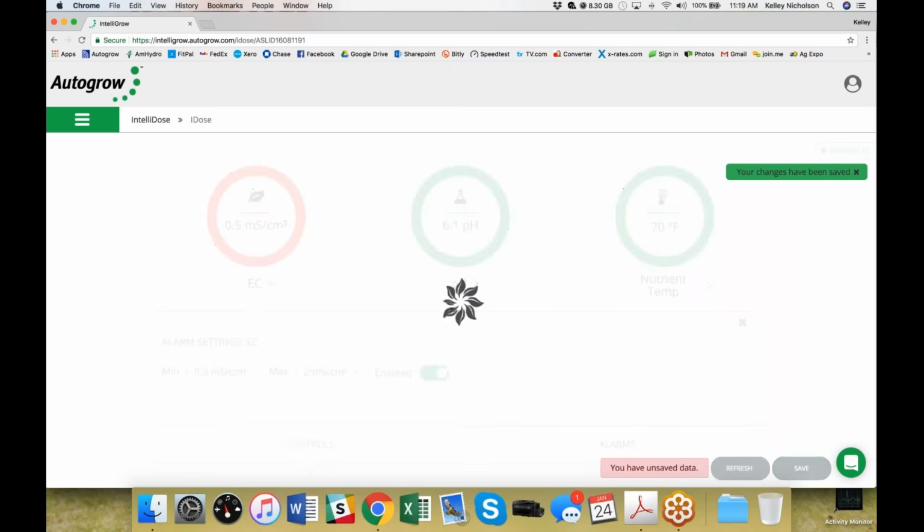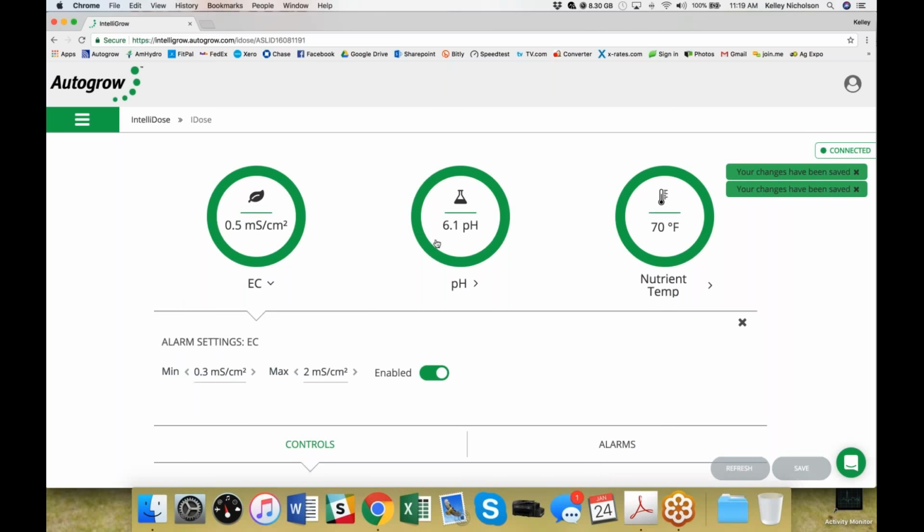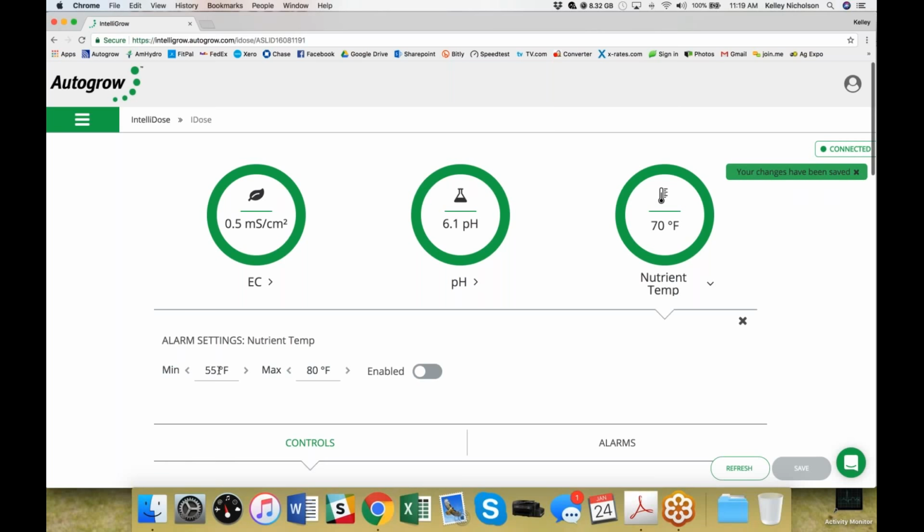There we go. If you don't want to have your alarms enabled, for example, if you click over here on the nutrient temperature, if your nutrient temperature goes below 55 or above 80, you may want to get an alert or you may not. You can enable or disable alarms here very simply by just clicking on the enabled button.